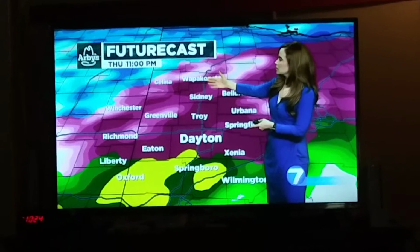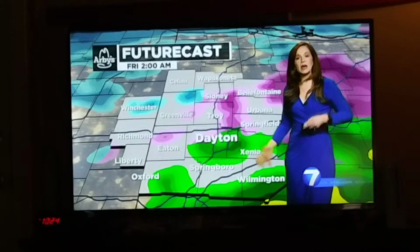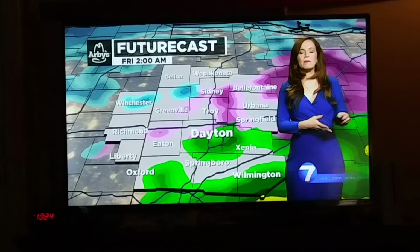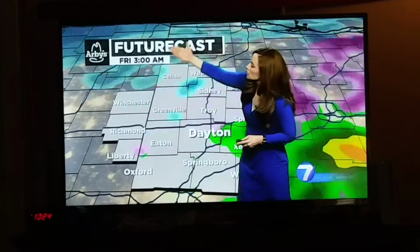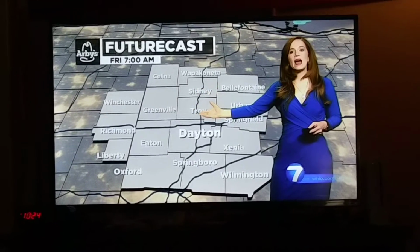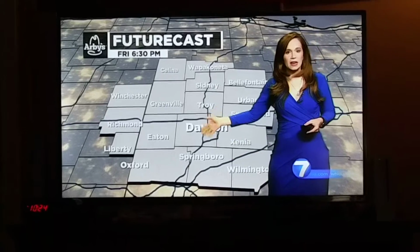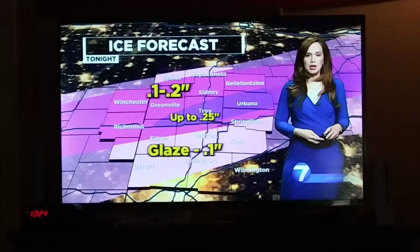Here's Futurecast for the rest of the night, and you can see that we have that sleet and freezing rain still falling, but the precipitation lightens up a bit by 2 a.m. Some light flurries and snow showers wrap in across the north briefly, and then there's 7 a.m. We're dry already. We'll have cloudy skies heading into the afternoon, and again, the roads will look a lot better by the time you head home.